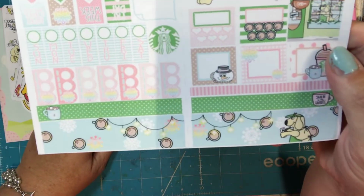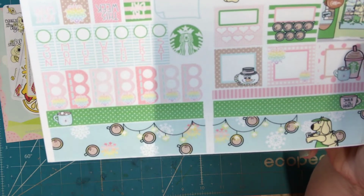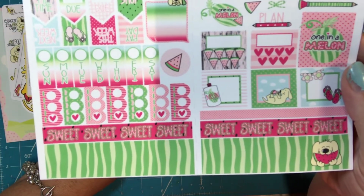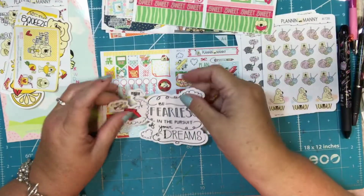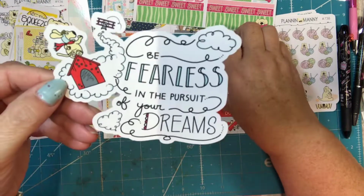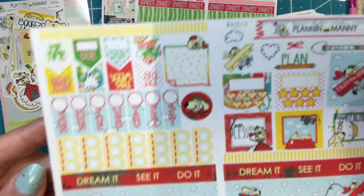And then this is more like a Starbucks one. Oh, it is. Look at that. That's so cute. Oh my goodness. That is adorable. And it looks like I only got one of those. And then this one says one in a melon, and it's like a watermelon kit. Very cute. Oh, and this says be fearless in the pursuit of your dreams, and it has like a Snoopy. So I guess they give you a couple of these with some of the different kits that you order, or maybe I ordered it with the kit. Honestly, I'm not even sure, but it doesn't matter. Look how cute this is.